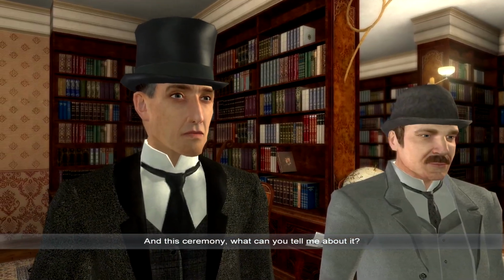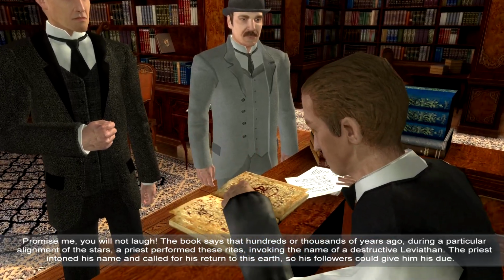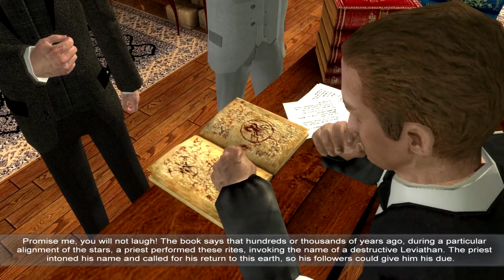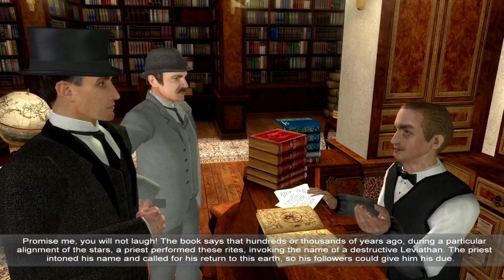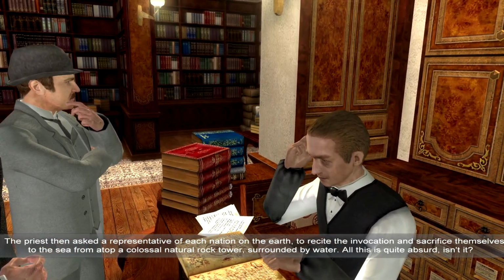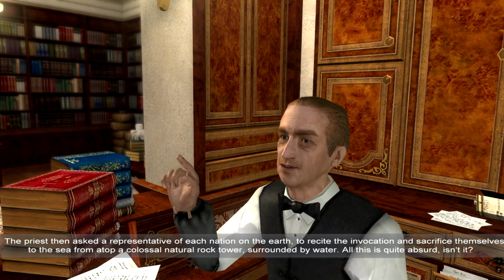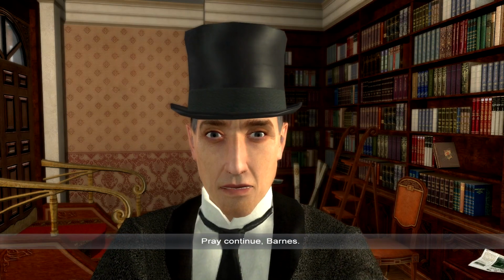And this ceremony, what can you tell me about it? Promise me you will not laugh. The book says that hundreds or thousands of years ago, during a particular alignment of the stars, a priest performed these rites, invoking the name of a destructive Leviathan. The priest intoned his name and called for his return to this earth so his followers could give him his due. The priest then asked a representative of each nation on the earth to recite the invocation and sacrifice themselves to the sea from atop a colossal natural rock tower surrounded by water. All this is quite absurd, isn't it? A lighthouse. Pray continue, Barnes.